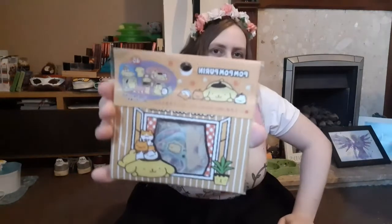Oh, he's so sweet. And the last thing, which is very exciting, is Pompompurin. Is that how you pronounce it? Pompompurin. The yellow guy. You know who I mean. It's lots of stickers of him and friends and kitties and so much journal material.